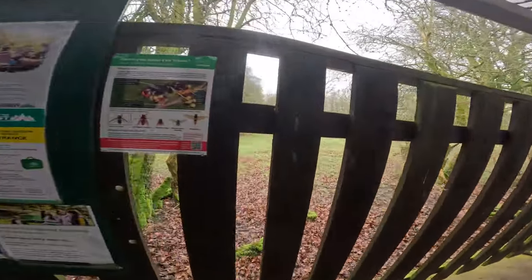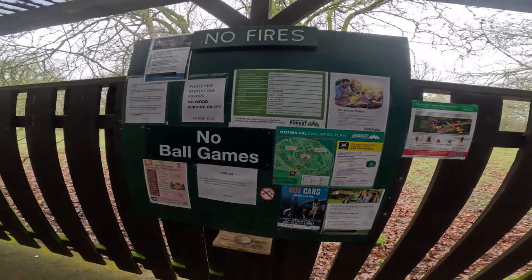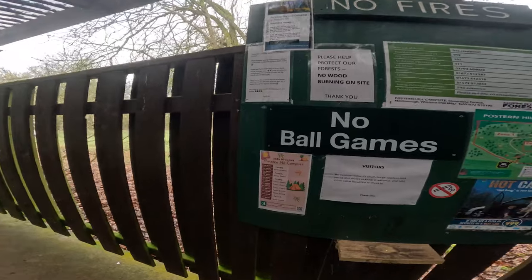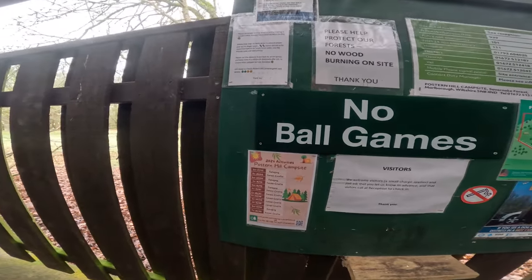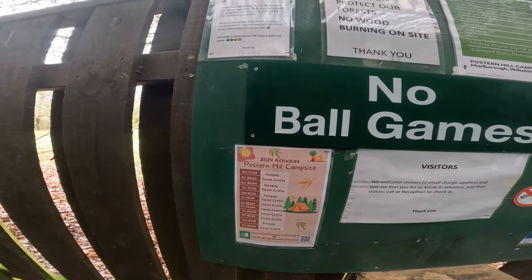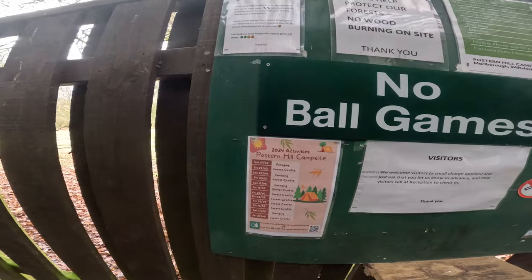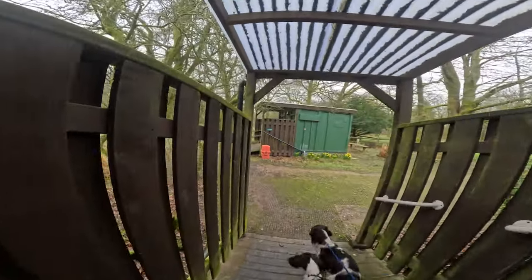So let's have a look at the notice board here, which is just outside the toilets. As it says, no fires. They've got a few activities going on here. It's all forest craft and things like that, and foraging is today. That explains what that group of people is that we just saw. There's a foraging going on today. So let's just keep having a look. I'll show you the wash up zone.